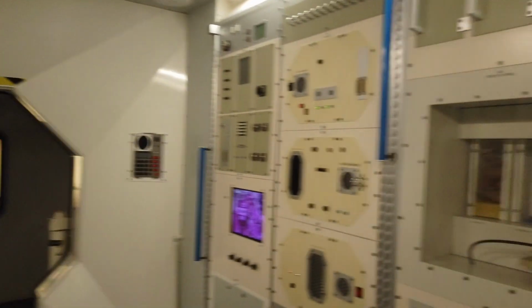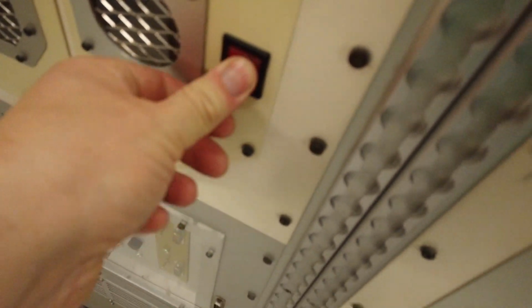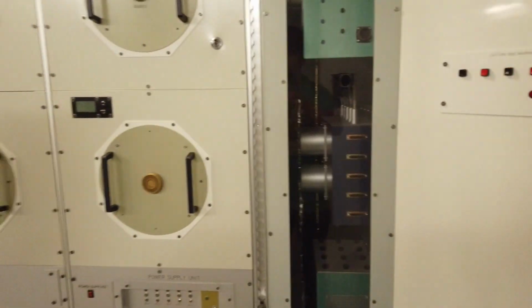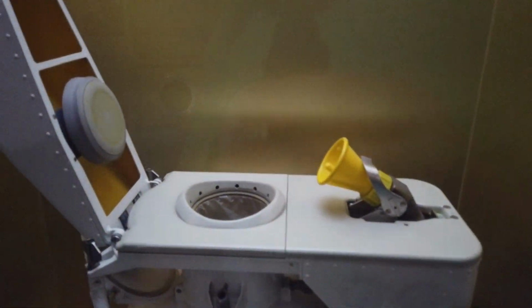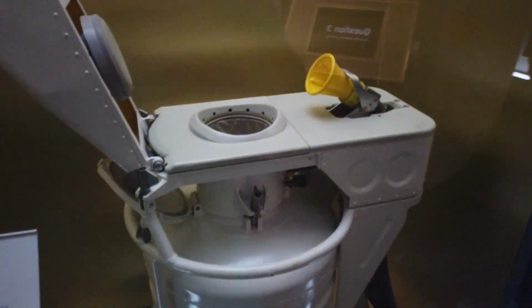Experiments. Fan and sponge. Little experiments with bugs and stuff. A red switch that I can't push. Power supply. Done. Hit that button. TV. Earth toilet. And now the space toilet. Russian space toilet. I don't think I want to use that.